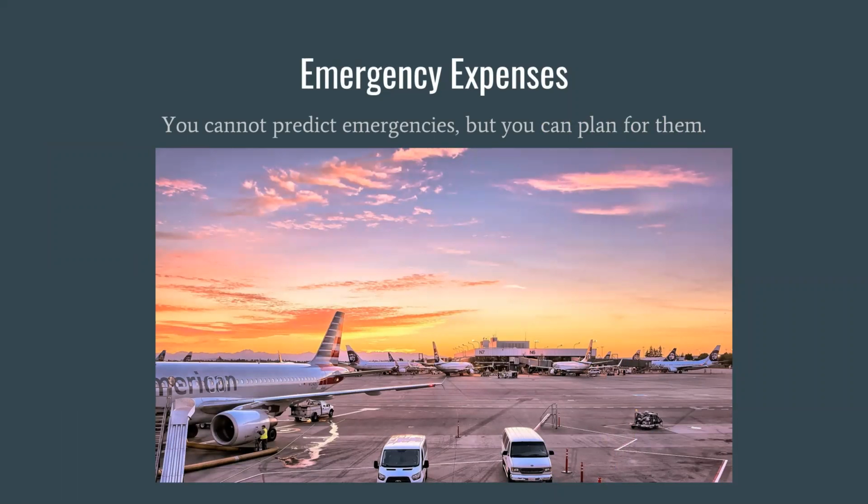Finally, there are emergency expenses that come up every once in a while. You cannot predict emergencies, but you can plan for them. Make sure you have some money set aside in your bank account for situations like the ones that I listed in the other slide, such as if you lose your cell phone, miss a flight, etc. Emergency funds can be cash, a credit card with a higher balance, or another option.